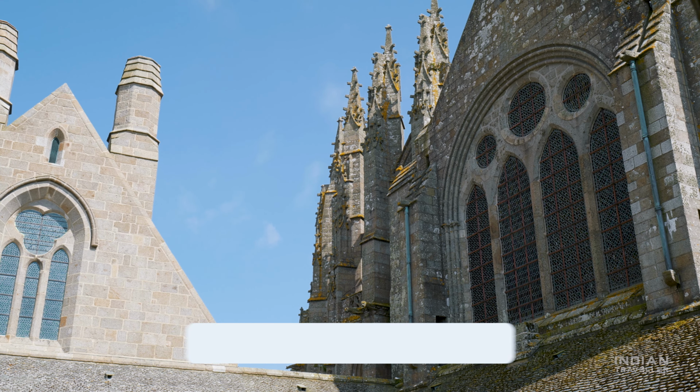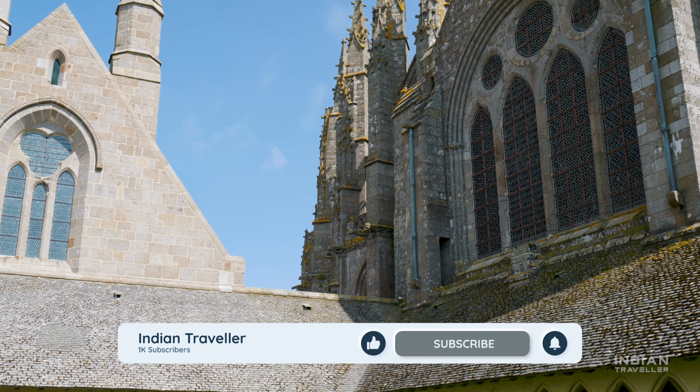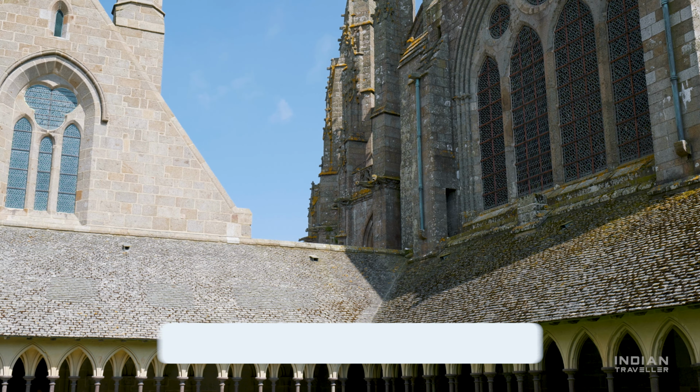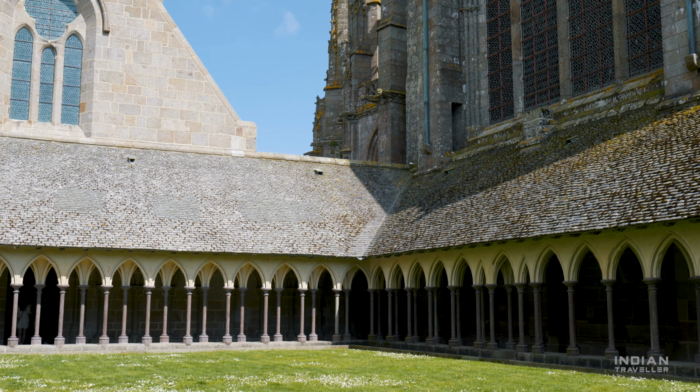In 1979, Mont Saint-Michel and its bay were designated a UNESCO World Heritage Site, highlighting its global cultural importance.